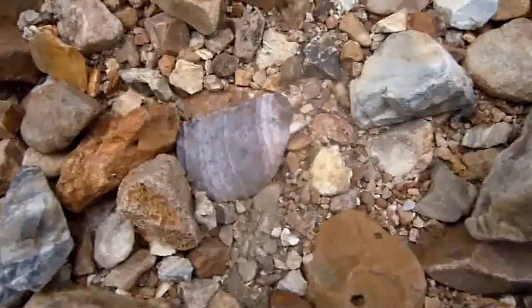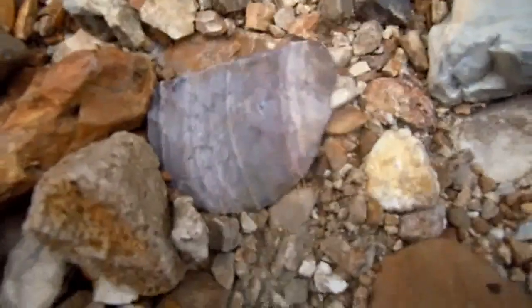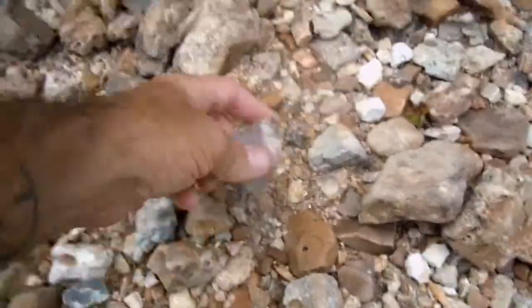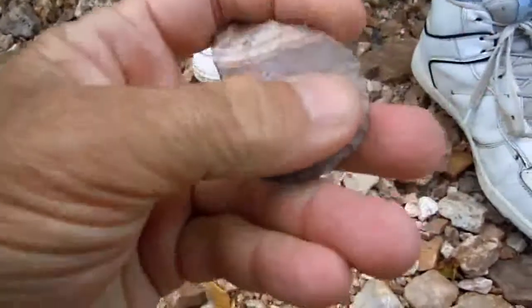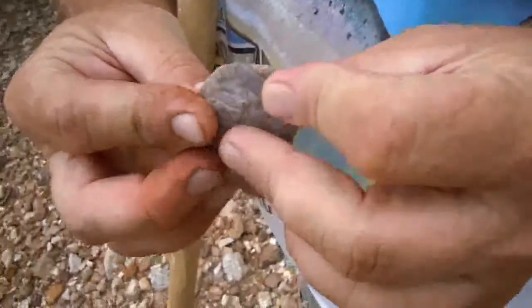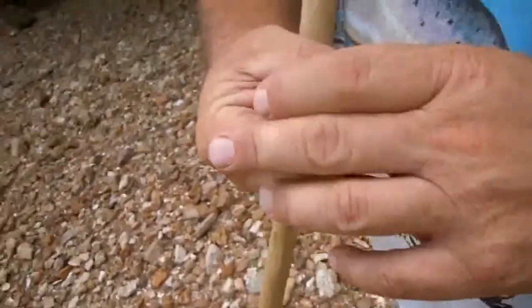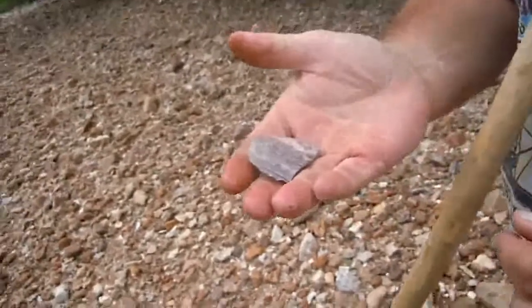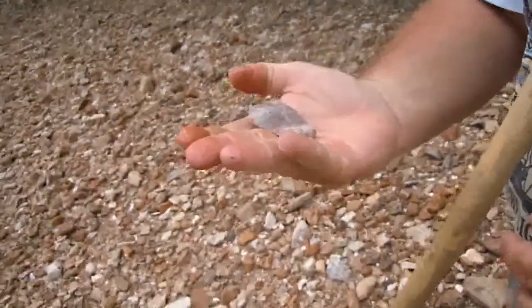Look at this pretty piece Terry just found. Ain't that some nice looking color stuff? It's not really warm, is it? No, that's cool. I think it's out of the bank too. That ain't been in the creek very long at all. It's come out of the bank up here somewhere. That's pretty material, isn't it? Yes, it is. Banded. Too bad that thing ain't whole. Maybe I'll step up here and find the other half of it.